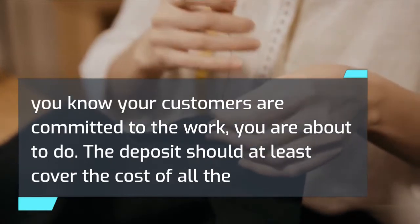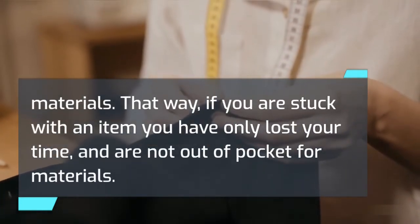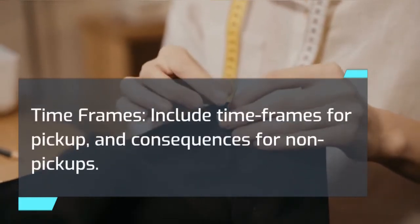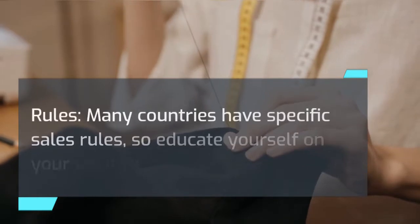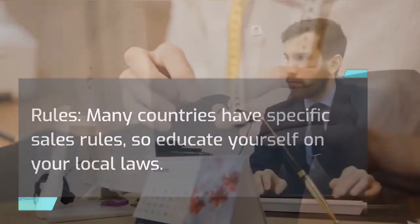The deposit should at least cover the cost of all the materials. That way, if you are stuck with an item, you have only lost your time, and are not out of pocket for materials. Time frames. Include time frames for pickup, and consequences for non-pickups. Rules. Many countries have specific sales rules, so educate yourself on your local laws.